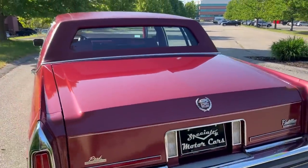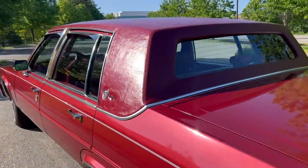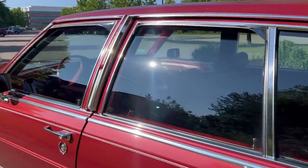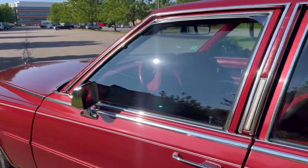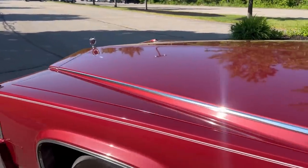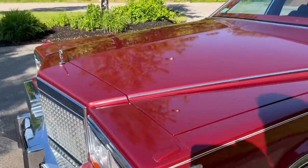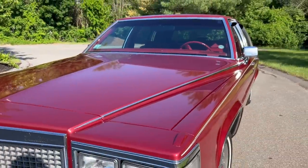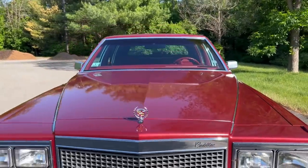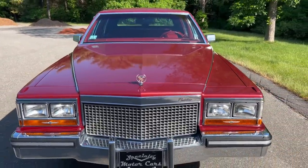Autumn Maple Firemist. Matching beautiful original vinyl top, and I think it's just called carmine red leather interior, beautiful stainless, beautiful chrome, beautiful bright work all the way around. This car is just absolutely gorgeous. I'm excited to do another video on it. Now you can see, obviously the car is in phenomenal shape, and you almost say to yourself, well, how could you do anything to better this car?